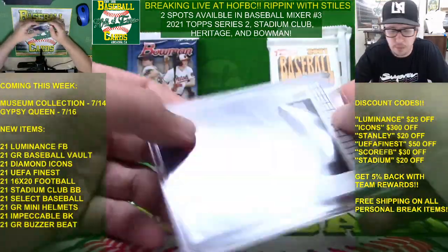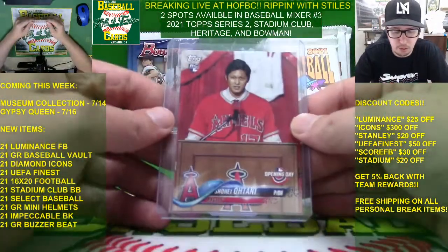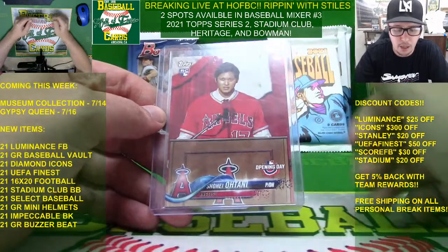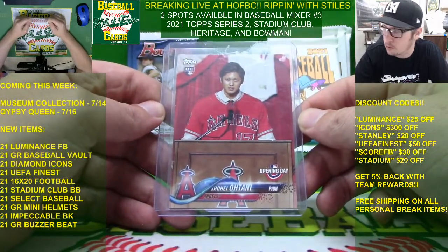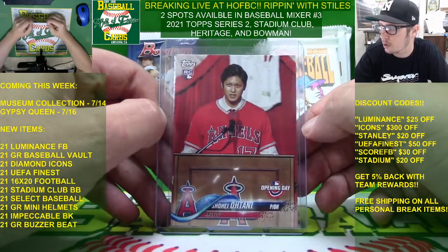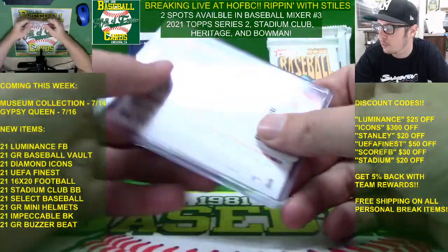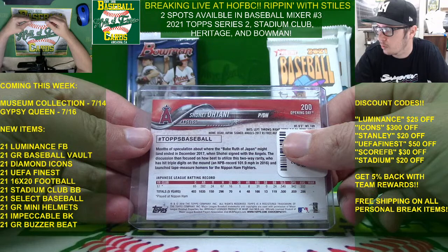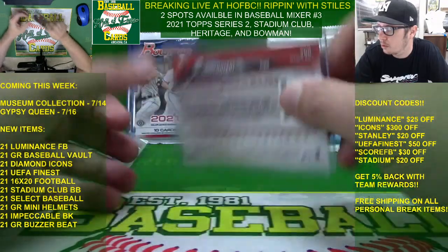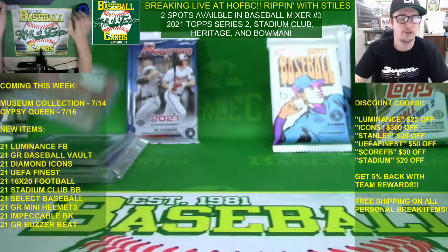Enjoy that. And then the last one going to Jamie or Jaime, not sure, you're going to have to tell me one day. But it is the Shohei Ohtani. I feel like he's running for president there. Shohei Ohtani, opening day rookie. Super nice one. Very similar to the Stadium Club rookie, which is popular. Opening day card number 200. Rookie for Shohei Ohtani.